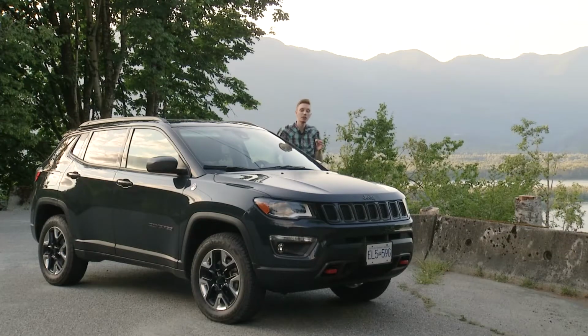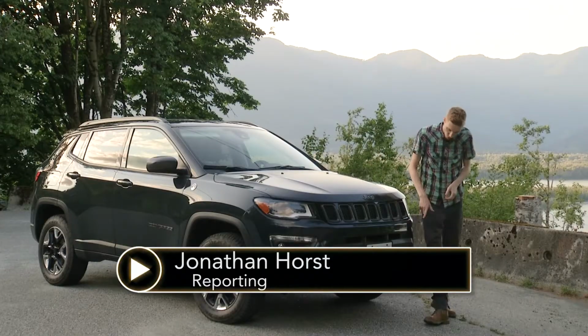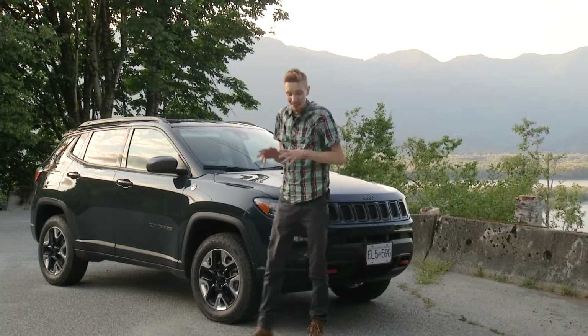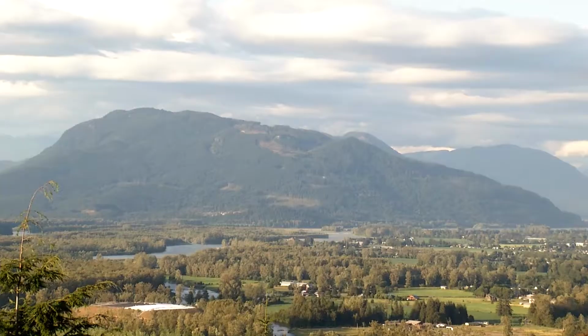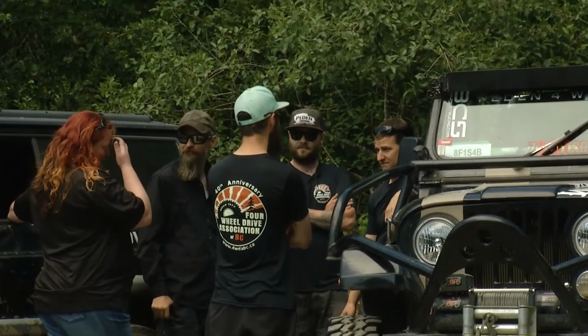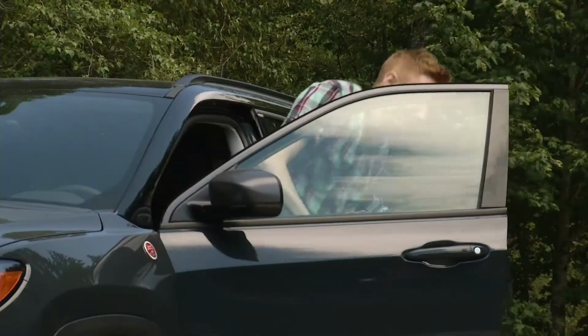Best yet is the looks of this Trailhawk model. With its specialized bumper, red accented tow hooks, and increased ground clearance, the Jeep Compass finally looks like a crossover that wants to go off-road. But can it? Well, that's what I want to find out with the help of these folk. Just a few members of the huge and passionate off-road community around where I live.